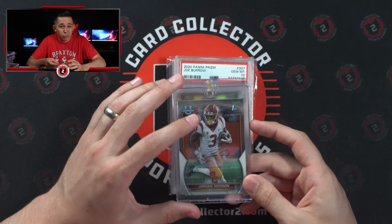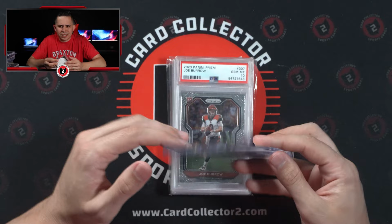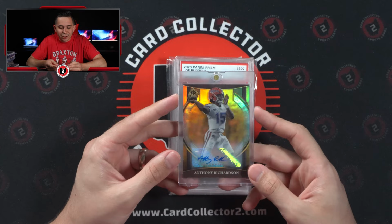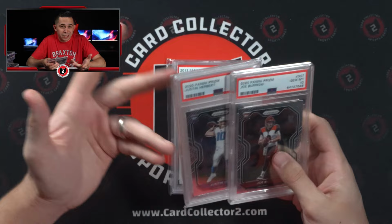Jordan Addison, touchdown in his first game. Think he's going to end up being the clear number two there. Really good tandem, Addison and Jefferson. Even though they lost, that was surprising. Probably one of the biggest surprises of the week, I think, was the Bucs beating the Vikings at home. At a 25, Anthony Richardson, orange auto from Bowman Chrome. A couple 10s here, Herbert and Joe Burrow. Actually, both lost week one. Two of the probably top five QBs in the league both lost in week one.